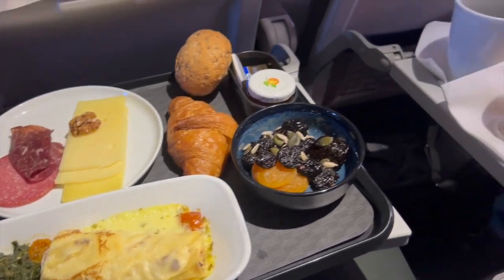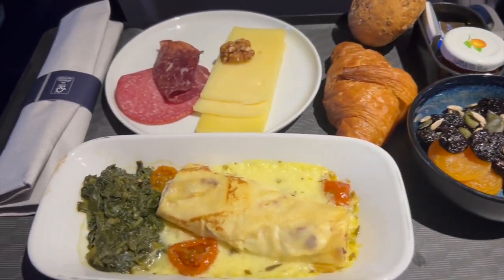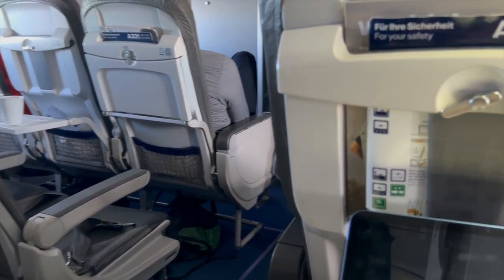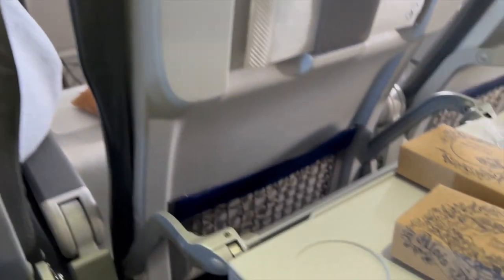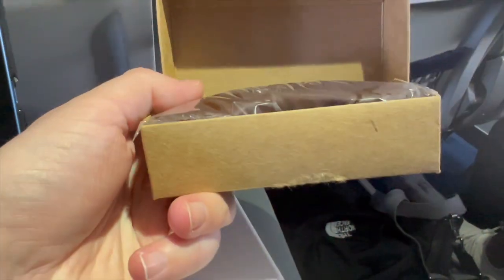Now, with the two options for breakfast, we actually wanted one. The flight attendant said, sure thing, but then eventually came back and said, oh my gosh, I'm so sorry, we only have this one left. He actually felt so bad that he ended up bringing us this extra snack from the back. It was more of a dessert, covered in chocolate in these boxes here, which was a really nice gesture considering he said yes, you can get your first choice, and then it wasn't actually available.